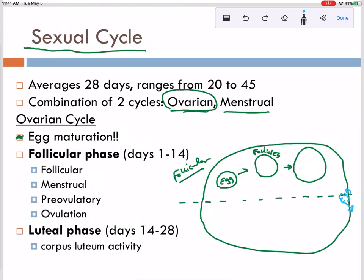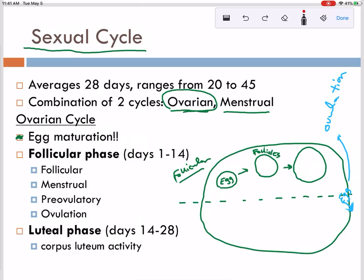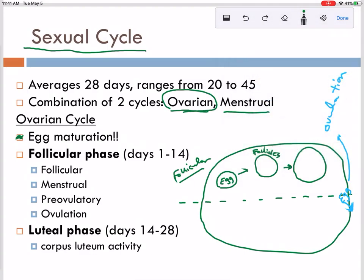Right in the middle of the month, in fact, this is how we define the middle of the month. The middle of the month is called ovulation, and that's when the egg is released. The egg is matured, and the egg is released. That is called ovulation. So ovulation should be occurring right about day 14. So we had the follicular phase. The follicular phase is when we have the first half of the month, and what's happening in the ovary? It's nourishing and developing that oocyte.